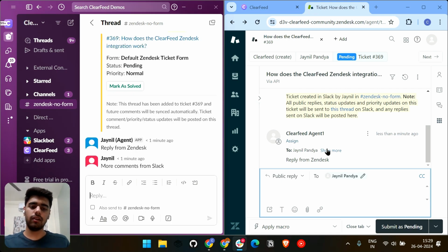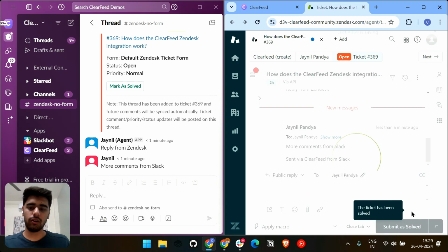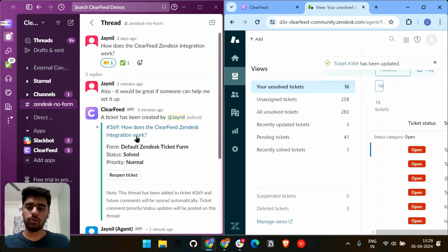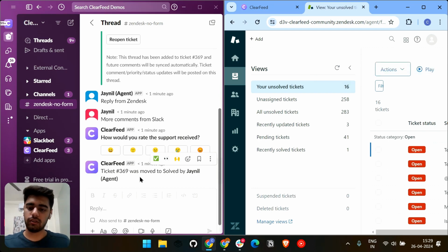Similarly, if I add any more comments from Slack, you'll notice that all the comments will be copied over to Zendesk, and the ticket status moves to open, ensuring that the status transitions are in line with the user and the customer comments. And of course, if you go ahead and close the Zendesk ticket out, you'll see that the ticket also closes on Slack, and you have a notification that the ticket was moved to solved.